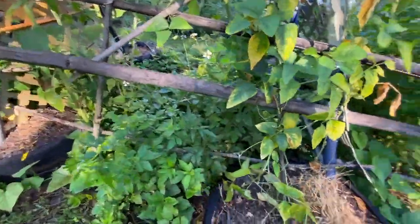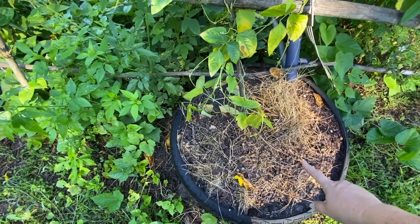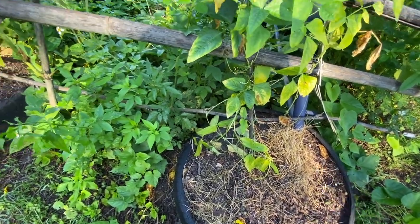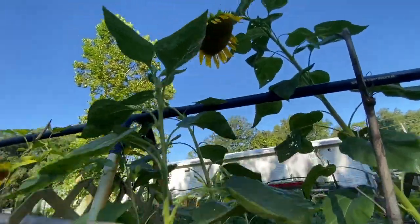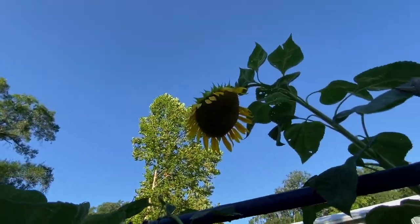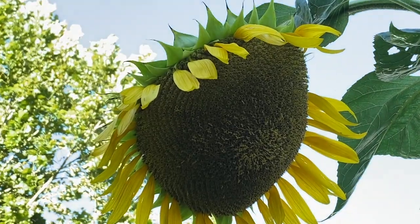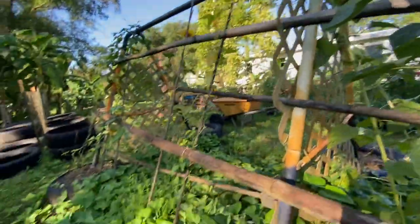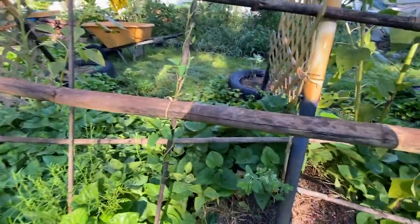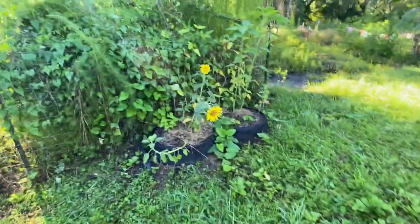They're doing great. I was able to weed out. That is rabbit manure. So we were able to start using the rabbit manure. But holy cow, that is a huge, huge, huge head. So these guys are doing good. Well, you're a weed. You don't belong there. I got some more over here.